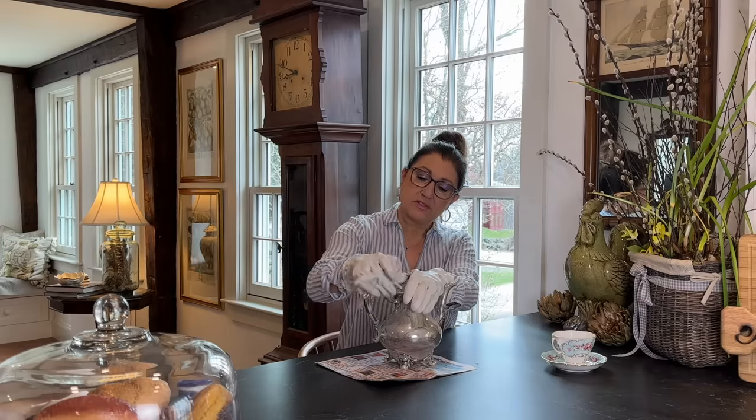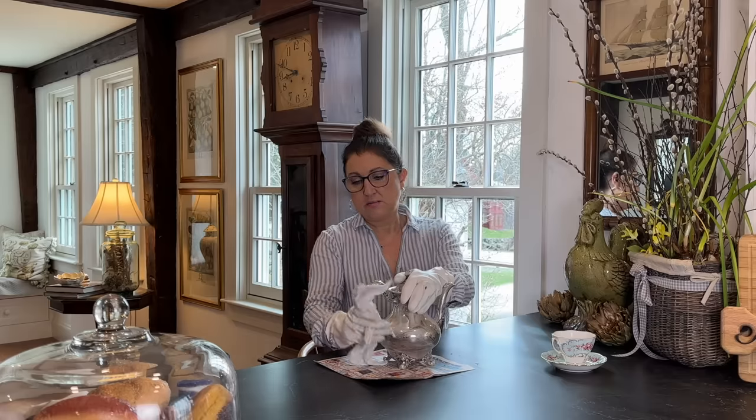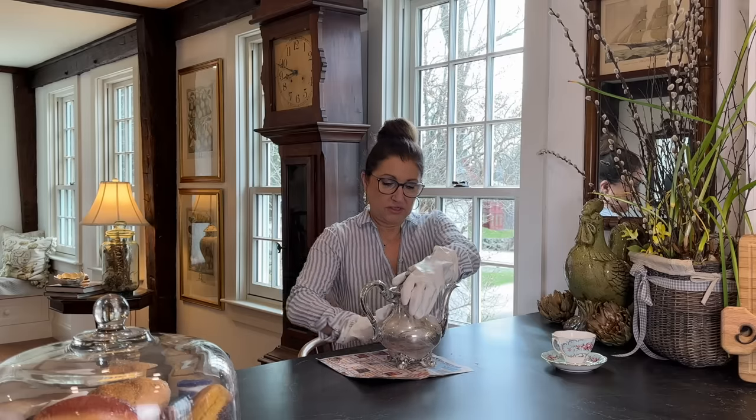I'm using a very soft cloth. You don't want to scratch the surface of some of your items. You know, I could certainly have done a way better job, but it's so much better.